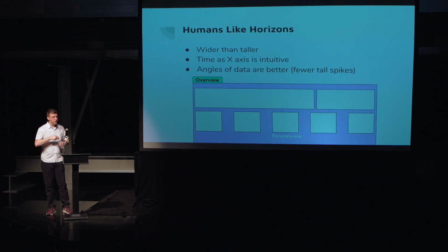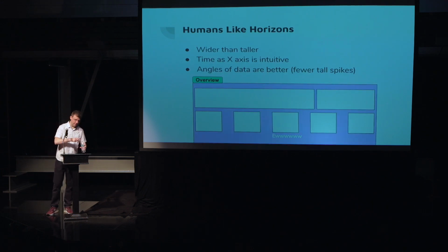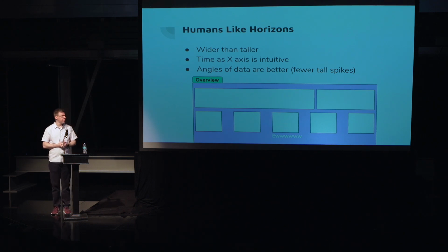All right, some other things before we get deep into visualizations. Humans really like horizons. They're very pleasing to us, things that are wider than they are tall. You'll notice that pretty much all dashboards end up at this, and you may not really think why. It's because our eyes are attuned to it. We're just sort of good at seeing this, and it's pleasing to us. Time as the x-axis also fits very well into this paradigm. We're used to seeing the passage of time as this arrow from left to right. We just sort of intuitively understand it.